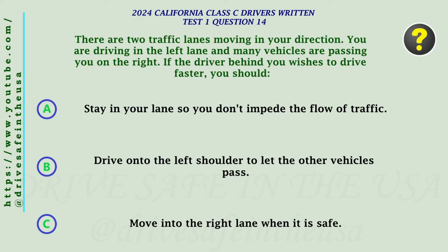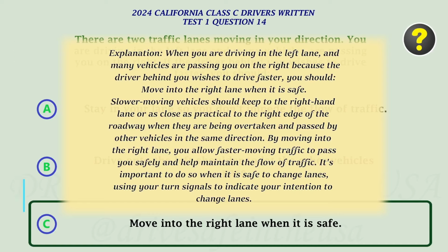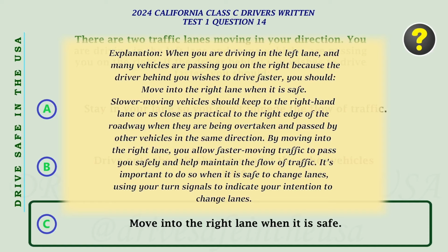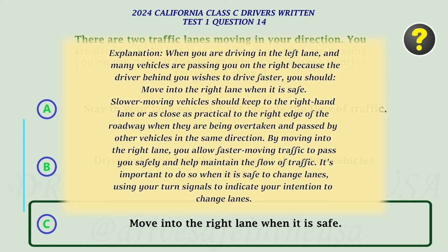The correct answer is move into the right lane when it is safe. Explanation. When you are driving in the left lane, and many vehicles are passing you on the right because the driver behind you wishes to drive faster, you should move into the right lane when it is safe. Slower moving vehicles should keep to the right-hand lane or as close as practical to the right edge of the roadway when they are being overtaken and passed by other vehicles in the same direction.